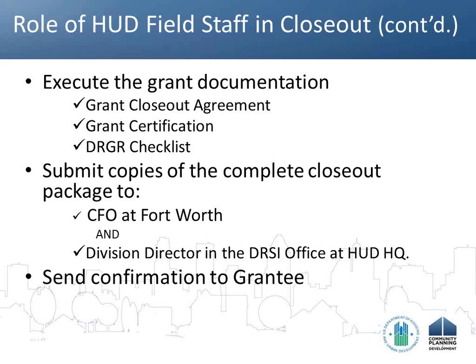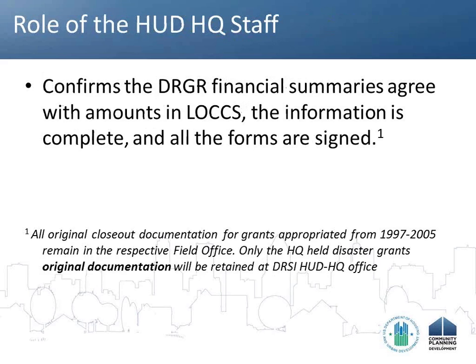We ask our CPD specialists to send their grantees a confirmation, either a formal letter or an email notice, something to confirm to the grantee that all of the paperwork's been submitted to Fort Worth. We confirm in DRGR that the financial summaries agree with the amount that's in LOCCS. I say that because if there's any funds that need to be recaptured, the amount that's in LOCCS will now say, where I showed you in the state of Maryland, $675,000, that amount in LOCCS will say 0. And we go in and confirm that LOCCS has 0 and DRGR is in balance with LOCCS.